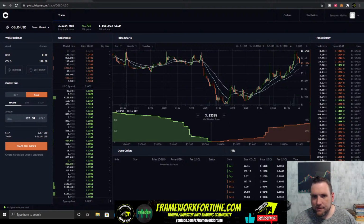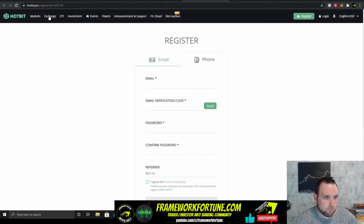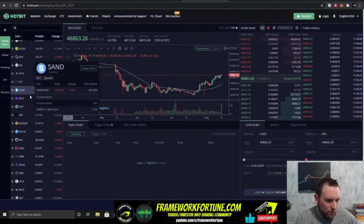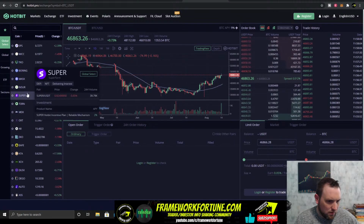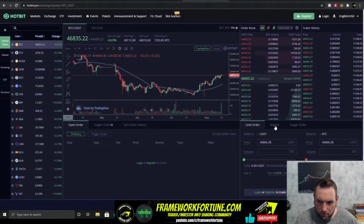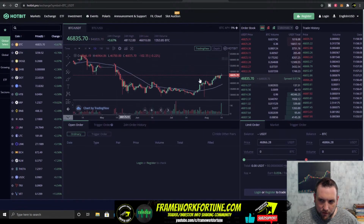I don't know what Hotbit is. I'll look it up real quick. We'll see what it is. Hotbit.com. So it's an exchange. So this has a chart like TradingView as well. Oh wow, they've got a huge selection of coins to trade. Very interesting. So I'm going to look into this one because this is one I've not heard of, but I like what I'm seeing. Looks like a pretty good platform.